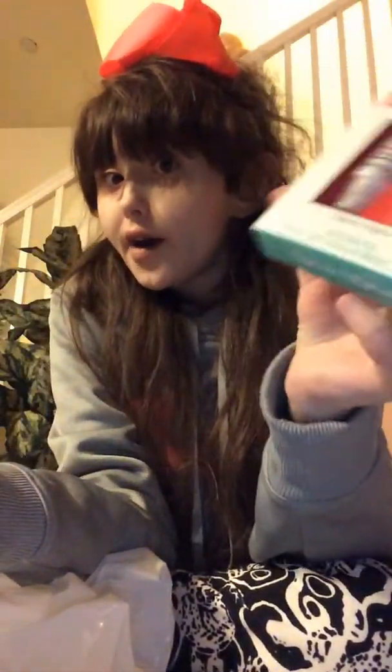I also got these lip balms, and they're from Trader Joe's. I got them at Goodwill for a dollar. Fun fact, these were in the makeup aisle, and it's a 2-pack, and my lips are always chapped, so I got these. It's not the actual lip balm that you would apply. It's more like a lip gloss.